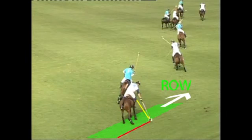White has established himself on the right of way, marked in green. He taps forward under his pony's neck. Do you see the yellow line? So he's changed the line of the ball, but he may still proceed down the right of way freely, providing he keeps the ball on his offside.